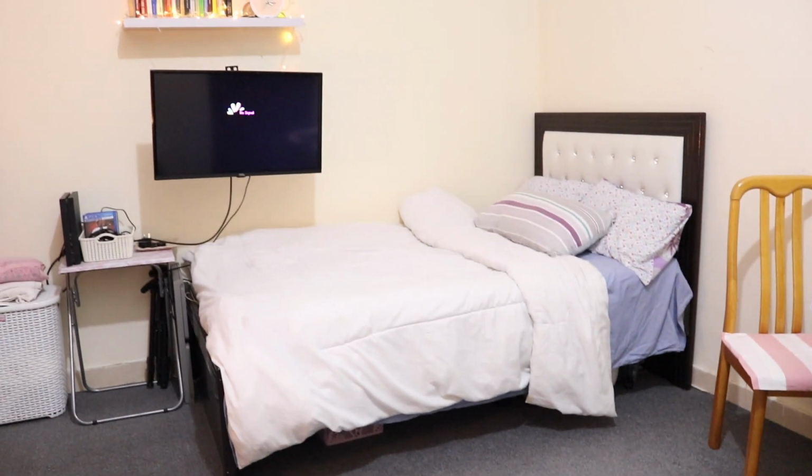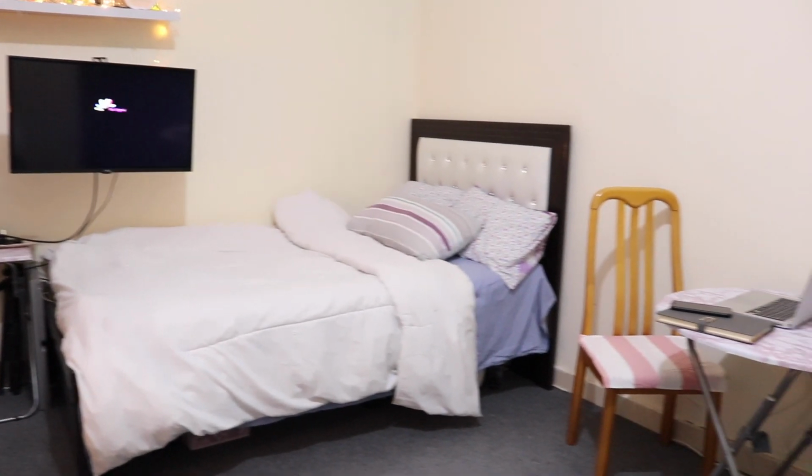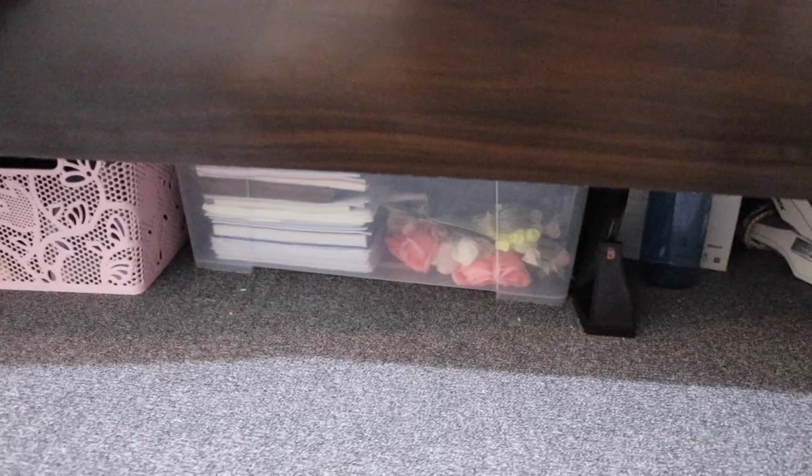So it's a twin size bed. I really made sure that there's a space under the bed so I can store stuff. Okay, so let me show you what's under my bed. Under my bed, you will see it's all containers. See, I've got a flower crown here also.